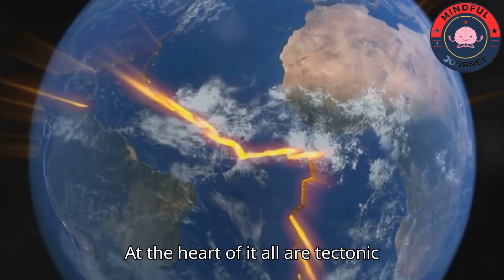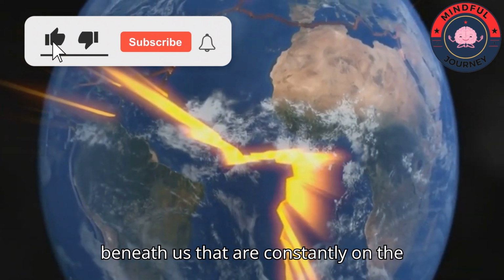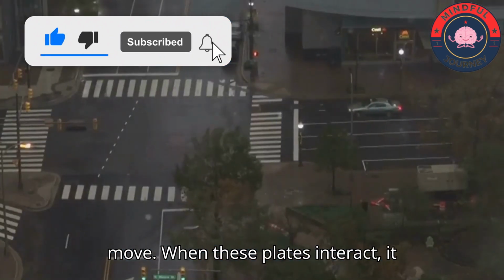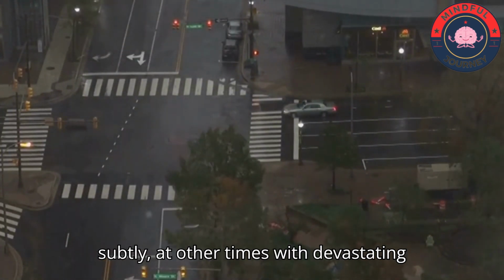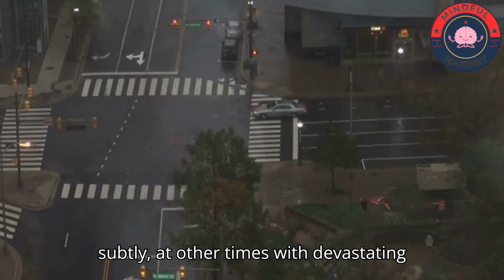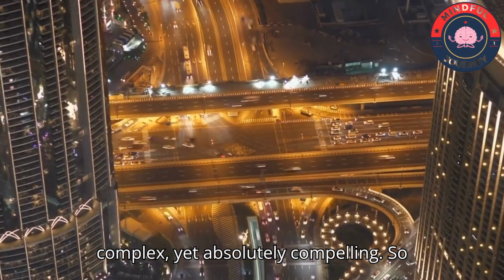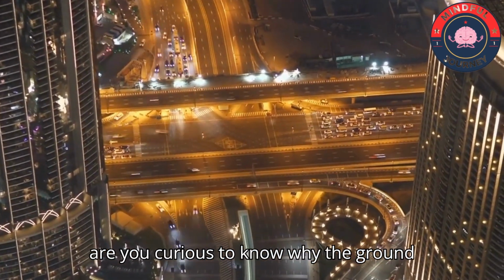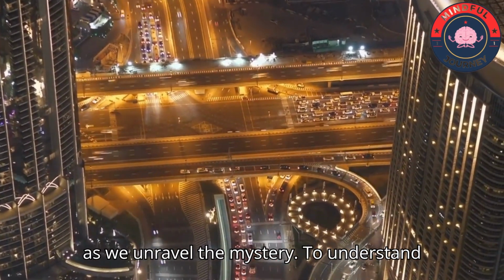At the heart of it all are tectonic plates, these massive slabs of rock beneath us that are constantly on the move. When these plates interact, it results in the ground shaking, sometimes subtly, at other times with devastating impact. The process is intricate, complex, yet absolutely compelling. So are you curious to know why the ground beneath us sometimes shakes? Stay with us as we unravel the mystery.